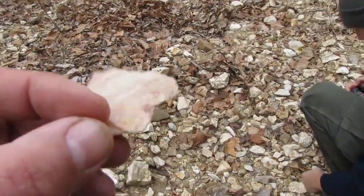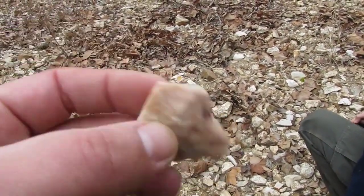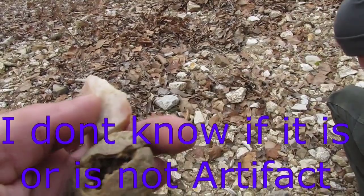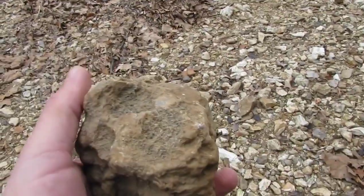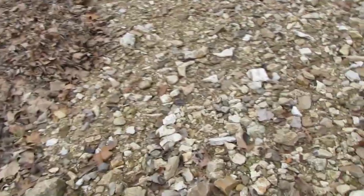All right. So Dustin just picked this up. It looks artifacty. It might be. It might just be natural or a flake, which would be artifact, but that's crazy. I just found this cracked open geode that looks like an egg, but that's really cool. Nice size chert nodule to cut. Oh, my bag's getting heavy.